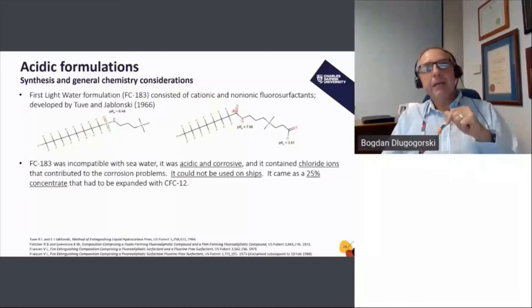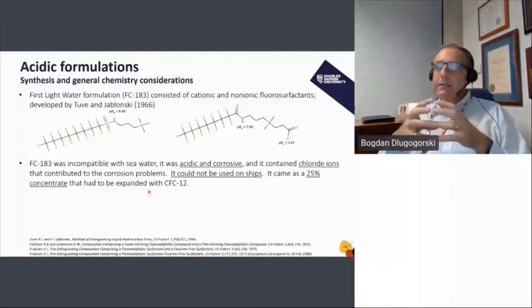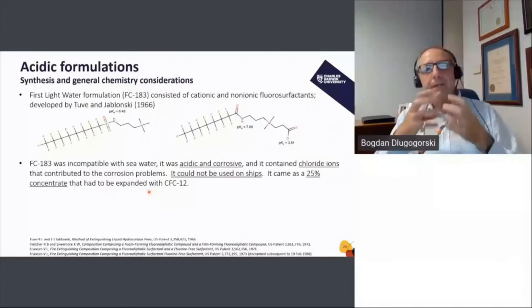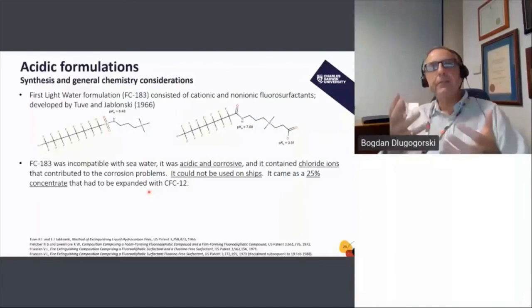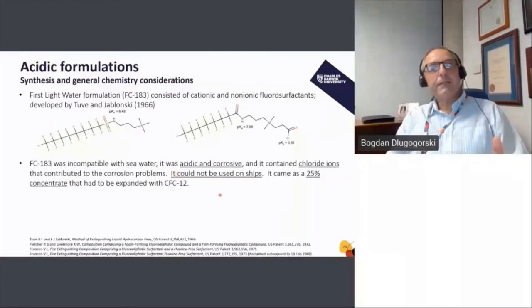Those early formulations were quite nasty. They were acidic, they were corrosive, they contained chloride ions. Chloride ions tend to corrode through stainless steel 304, for example. They were very viscous. They could not be used on ships because they were acidic. They could not be mixed with basic seawater. And they came as 25% concentrate, so they could only be mixed with water in proportion 1 to 3. And finally, they had to be expanded with CFC-12. So although they worked well on fresh water, they did not work on seawater.